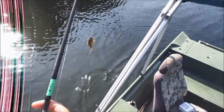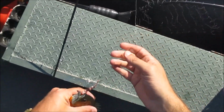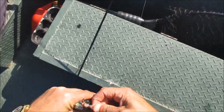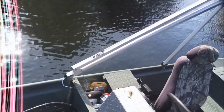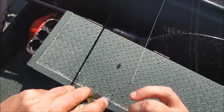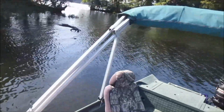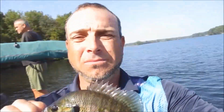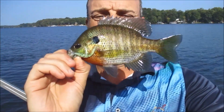Oh my, nice male bluegill, look at that orange belly. Man, that's a pretty one there. Some nice bluegill in this lake. I'm getting either really lucky or they're being nice to me about not swallowing the hook today. I don't even need my pliers half the time. Just luck. Beautiful bluegill, guys. Quit curling.